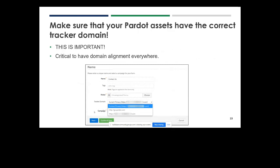Here's something that is an important thing to talk about: you want to make sure that your Pardot assets all have the correct tracker domain. If you think about your campaign, you probably have something on your website. Then you're going to send an email, which means you have a template and an email, and those have tracker domains. Then you might have a form or a landing page, which may have tracker domains. And then maybe there's a download, some type of asset or PDF, which could have a tracker domain. So it's really important that alignment needs to be everywhere.